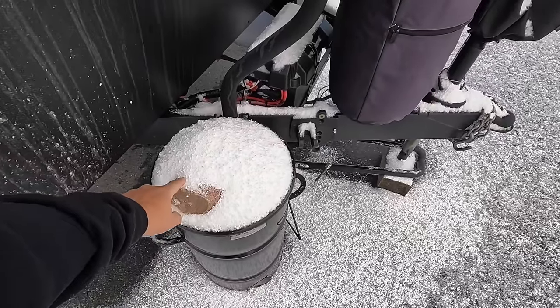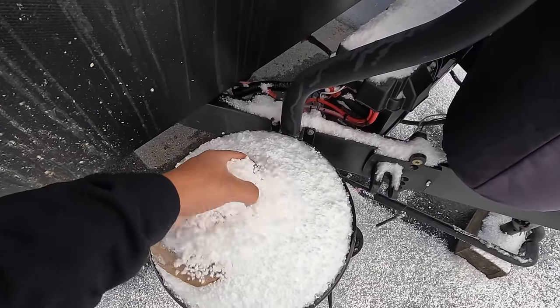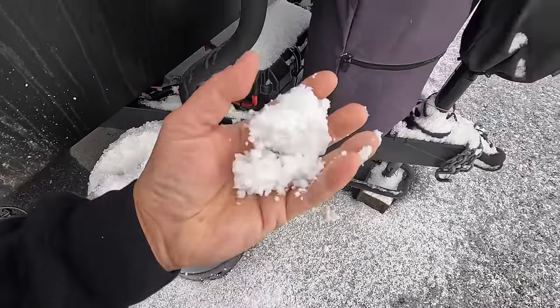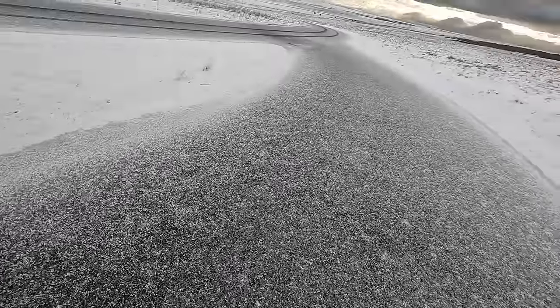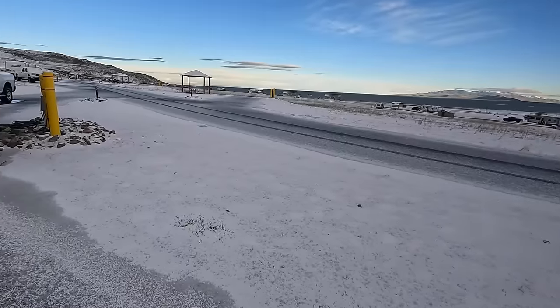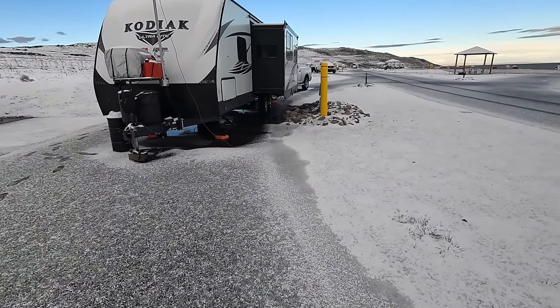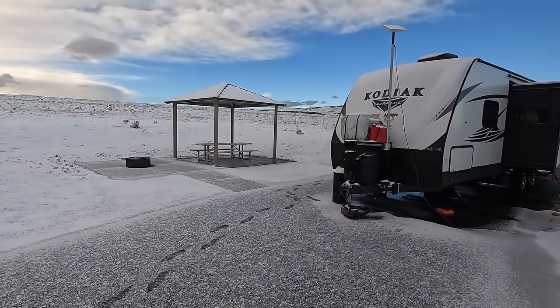I had to put a rock on the pit barrel lid yesterday because it was blowing off. It was so windy. Look at this. This feels pretty slick. Maybe that sun will come up soon and start melting all this. We're supposed to be leaving today. Certainly is pretty out here though.